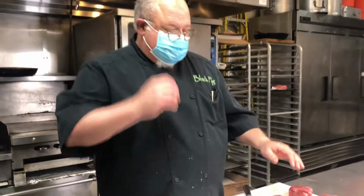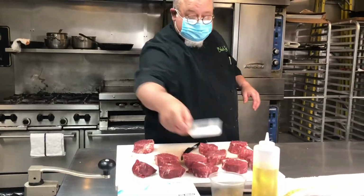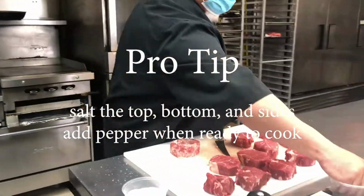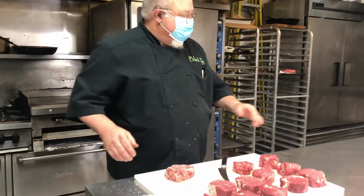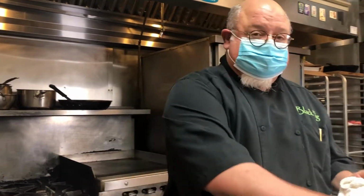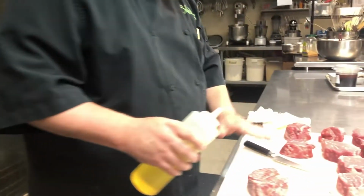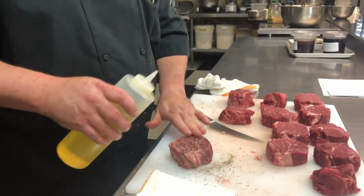What I like to do is actually salt them the day before I'm going to cook them. Now what you do not want to do is put a bunch of oil and stuff in the pan at first, because it doesn't give you a very good sear. So what I do is I put a little bit of oil, just a little bit. And then we're going to wait for the pan to get hot.